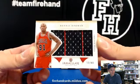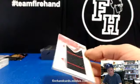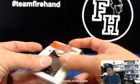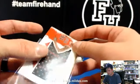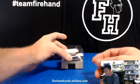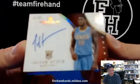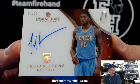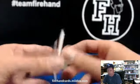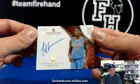And there we go. Christo has the Bulls. Little arm. There we go. Jersey number 1 out of 10. Julian Stone. Wearing a Nuggets uniform. That is for the Raptors. Number 1 out of 10. Acetate rookie. Mr. Pristine has Raptors.